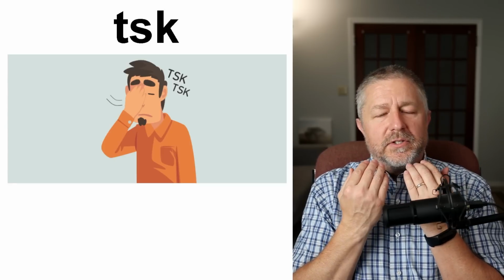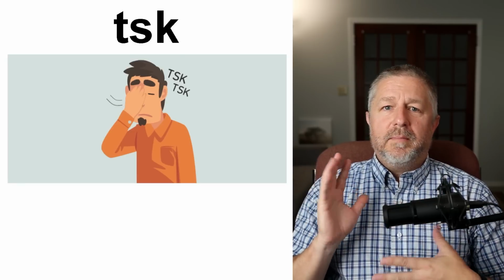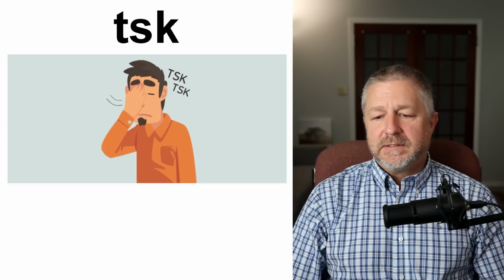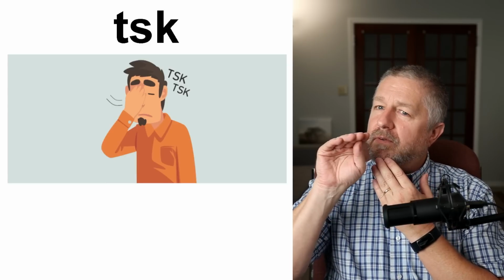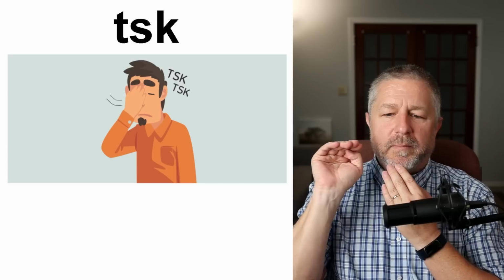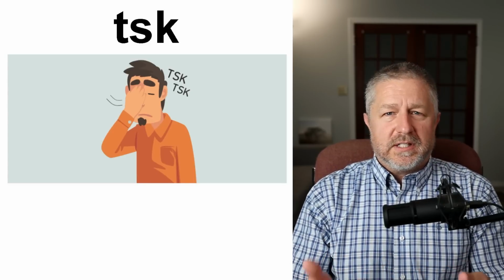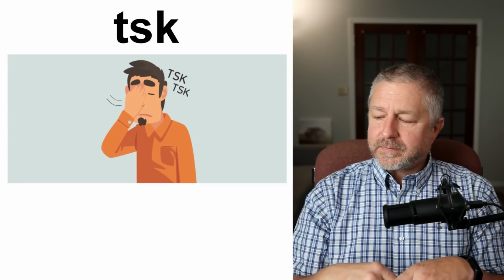It's similar to, but much softer. I might walk into my classroom and there might be garbage all over the floor, and I might go, that's annoying. So I'm putting my tongue at the front of my mouth and then pulling it back. That's what my tongue is doing. It's on the roof of my mouth. And it's used to show dissatisfaction. We often shake our head when we make that sound.